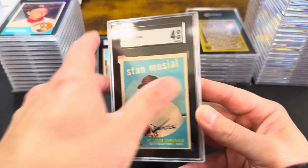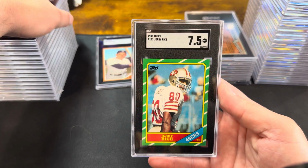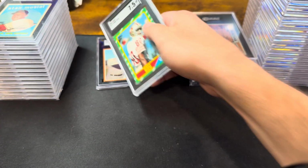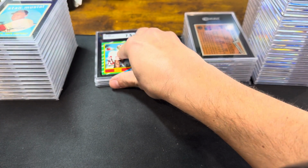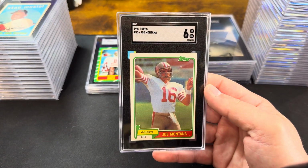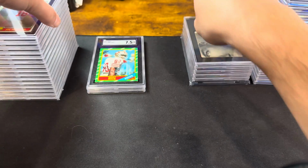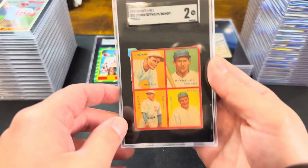59 Topps Musial got a 4. There's an 86 Topps Jerry Rice rookie card, got a 7.5. Put all the 7s or higher in a different stack here. See how many we get. 1981 Topps Joe Montana rookie, got a 6. I forgot about those. I forgot there's some football cards in here. Oh, again, all from that collection.